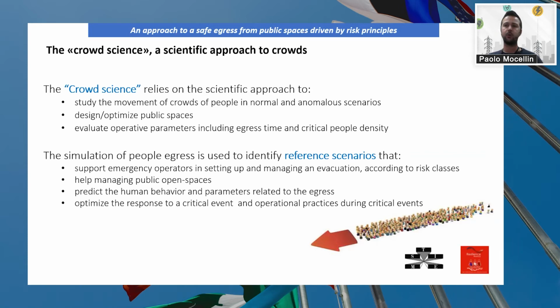anomalous scenarios. It may help in designing and optimizing public spaces oriented at handling a large number of people simultaneously and safely. In addition, simulations and models can give valuable information for a planning step, including egress timings and critical people density associated to operating criteria.